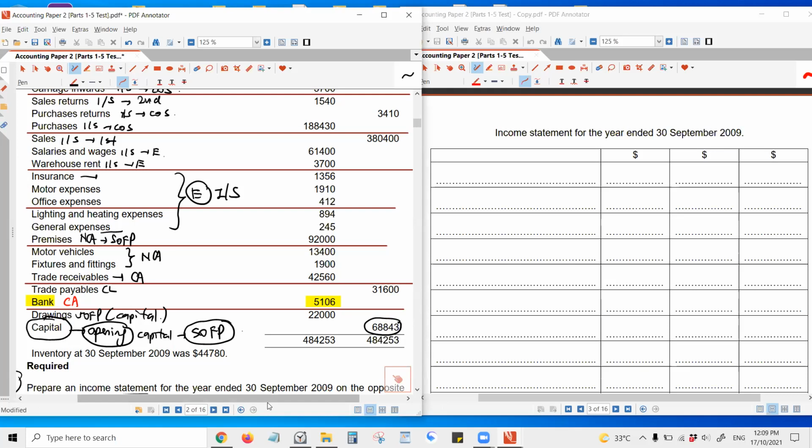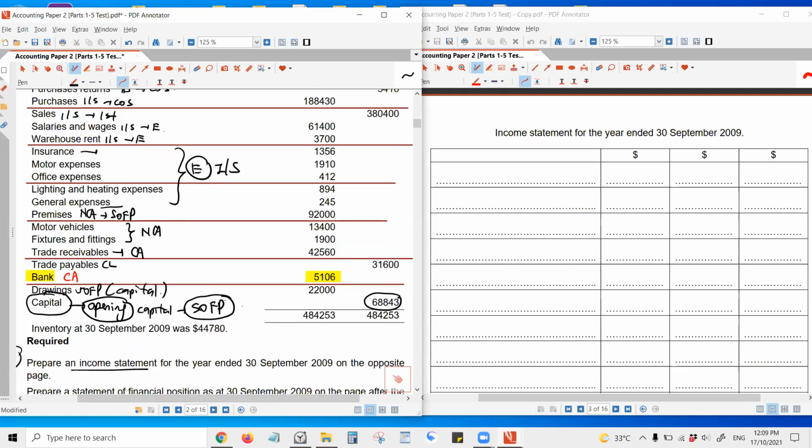And always don't forget about numbers that appear outside the list. You must read the whole question. Be observant and read every line. Every line is here for a purpose. Inventory at 30th September 2009. This is closing inventory. Where does closing inventory appear? Crystal, it is drawings of goods that will appear in the income statement. We minus from the purchases. Drawings of goods, you must see that. Single word drawings, throw it into the SOFP.